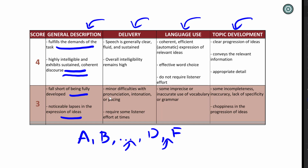Now, delivery is how you sound. Speech is generally clear, fluid, and sustained. So that just means you flow smoothly from beginning to end. You can have some hiccups, some difficulties, some ums and uhs, but overall, it's easy to listen to you. Now, I want to talk with you about this because you can have any accent. I want you to feel confident. It's just that the sounds that you're producing are clear enough so that we understand the words you're saying. So accents are perfectly fine. But when words are difficult to hear, and that creates a difficulty in following the sentence, then we have trouble.